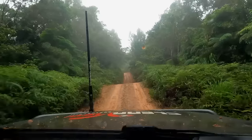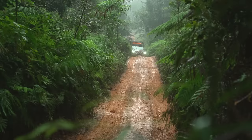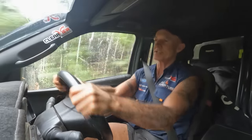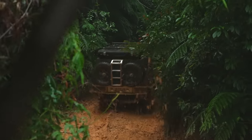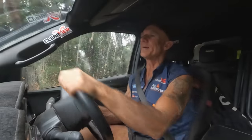Legend, Jase. Good work. This D-Max is eating this. I'm just walking up here, eh? I'm just romping. We got the tyres at 19 psi, so it's pretty good. I'm just walking up here, doing easy. Away there, I got relaxed. Yeah, we're up. Good job.